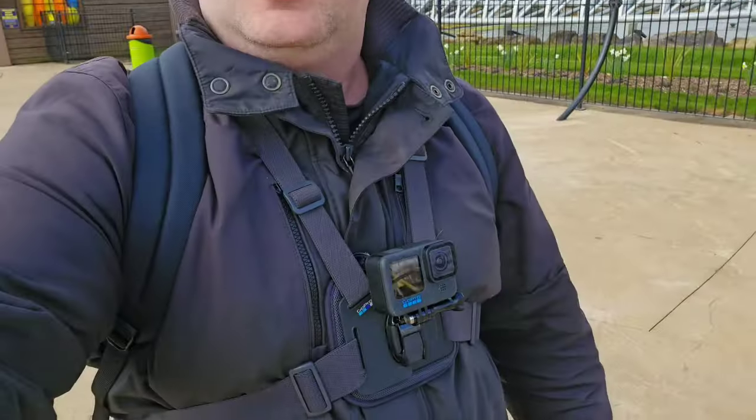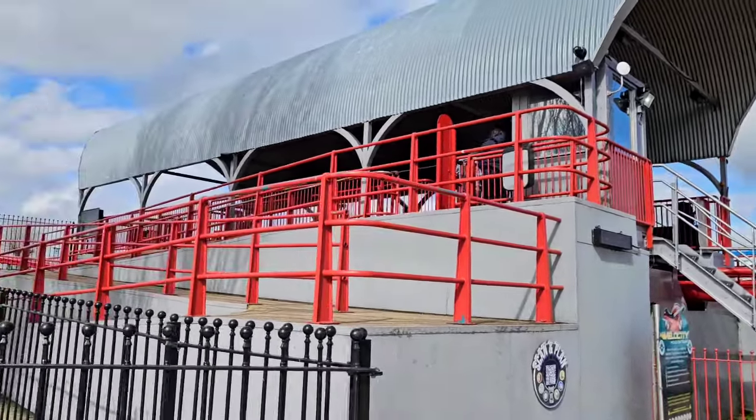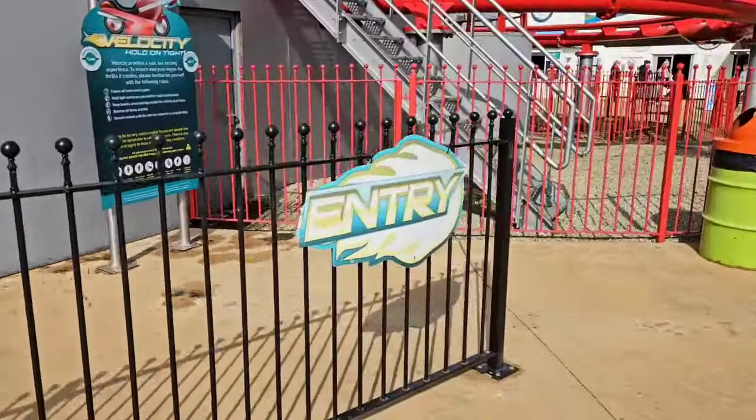As you can see there, Sick in the background, heading over there now. Got my POV sorted out, or I'm going to get a POV, should I say. So let's go do this. Right, okay, you know what, slight change of plan. Let's start our day on Velocity instead. There is literally zero queue for this at the moment, so it's walk on. So I'll tell you what, it'd be rude not to.